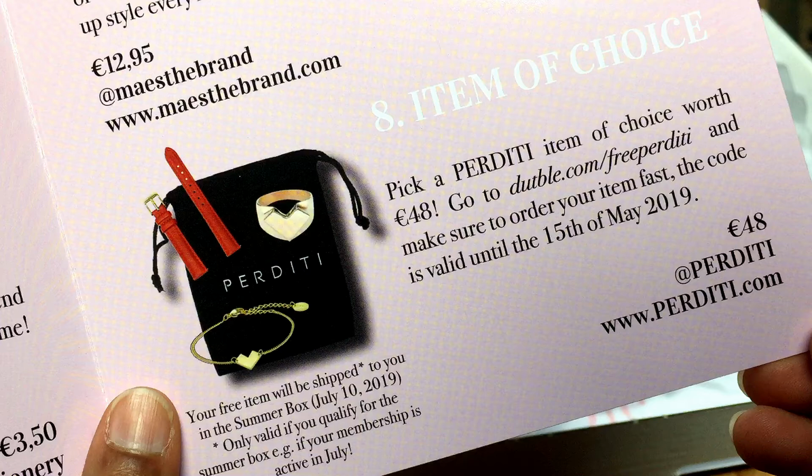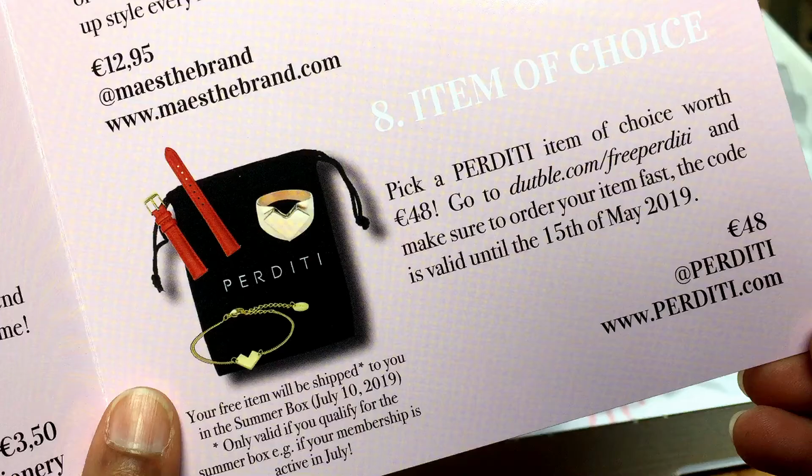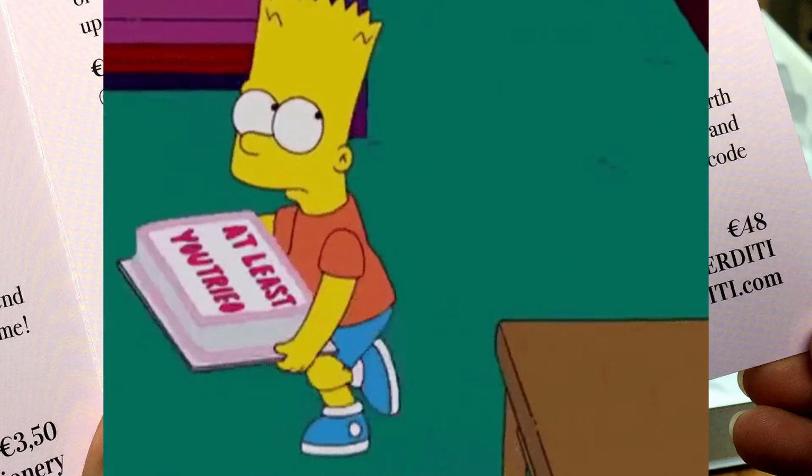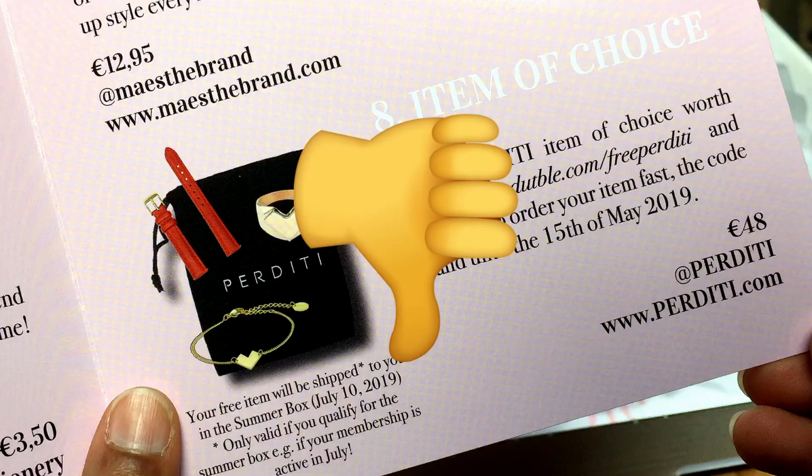And guess what? Ta-da! Oh, work in progress. We're doing our best to launch this super cool new feature where you can add your free item as soon as possible. So the website doesn't work and you will never get this item of choice, which is normally worth 48 euros. Basically, this box is a huge fail. I'm sorry, DUTBLE, but you are not up to level for this one.